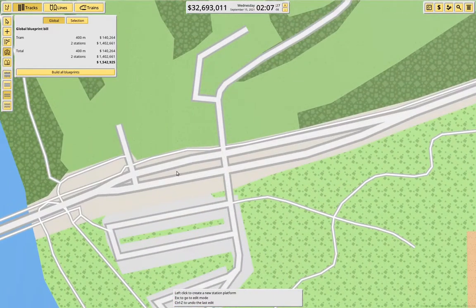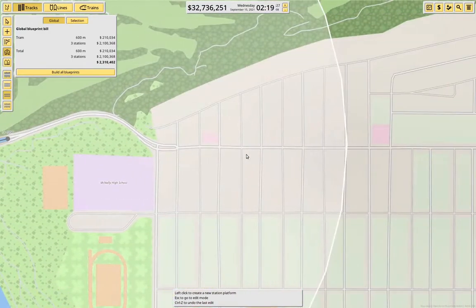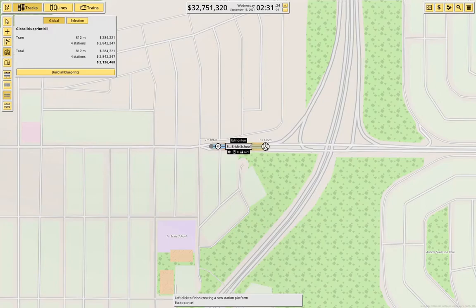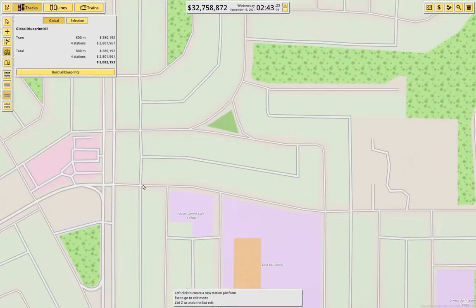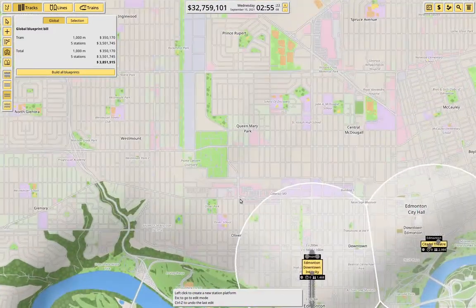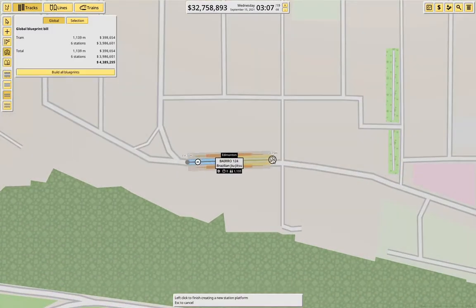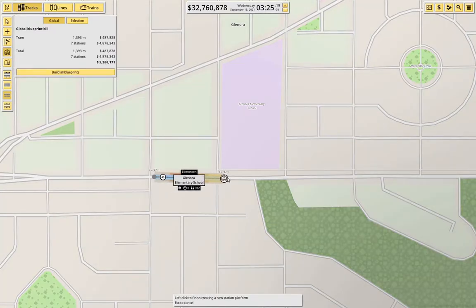I suppose we can whack one in here. And over here, maybe. And there. Yeah, that'll do there. Okay. Add a couple over here. Like that. Like this.